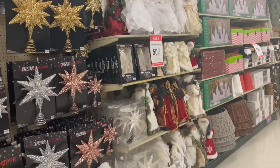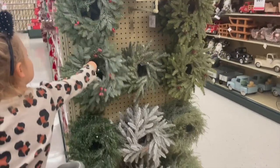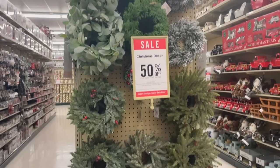My daughter noticed all these little mini wreaths, and I love these for the back of island chairs and on windows, on little hooks. So these are just really nice to have.